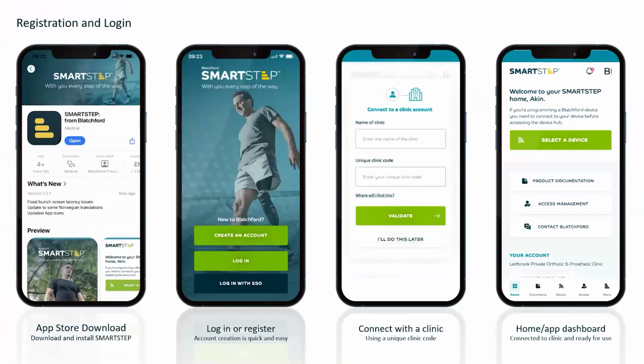Smart Step is now available. You need to log on, open up your Smart Step, create an account. Once you create an account, everything you have been trained for will show on it. So, for example, if you've been trained in K2 Avior, those icons will come up and allow you to choose those devices.